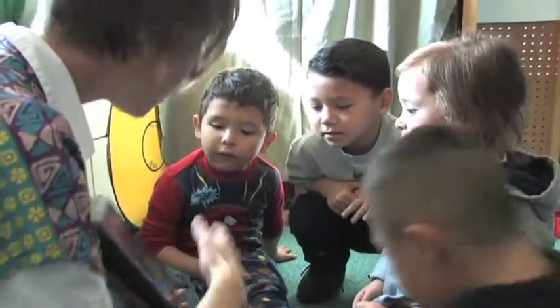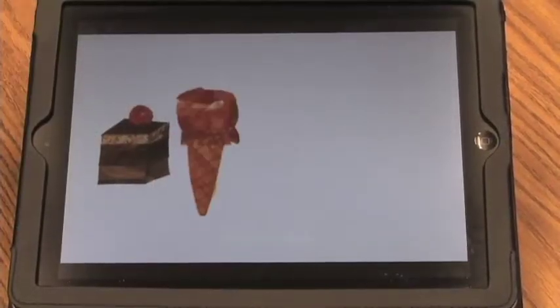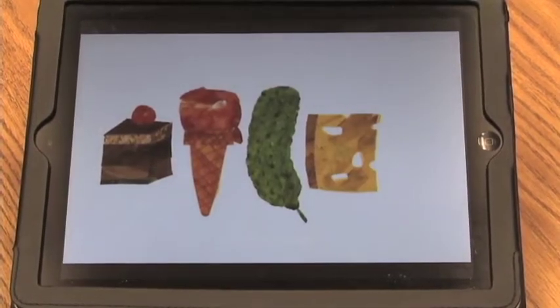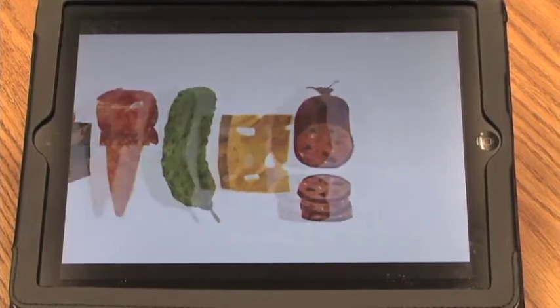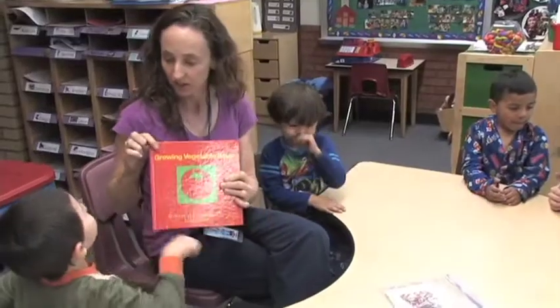YouTube movies don't replace books, they're just another way to enjoy the story. Families don't have the books at home, but a lot of times they have access to YouTube, so that actually gives them an opportunity to be able to share those books with the children at home. The speech therapist team with the classroom teachers to focus on books and vocabulary that's being used in the classroom.